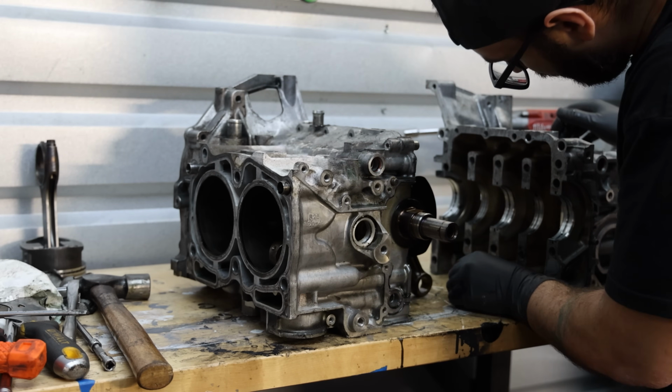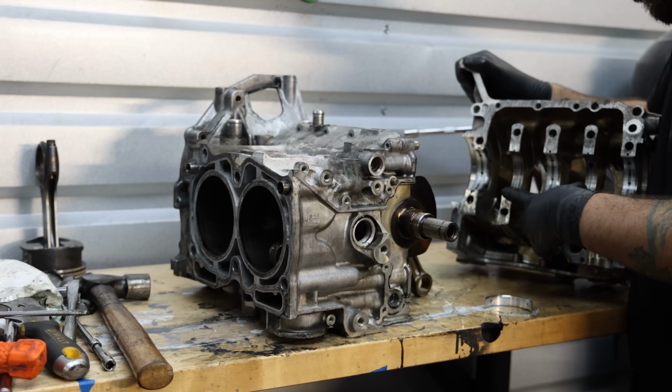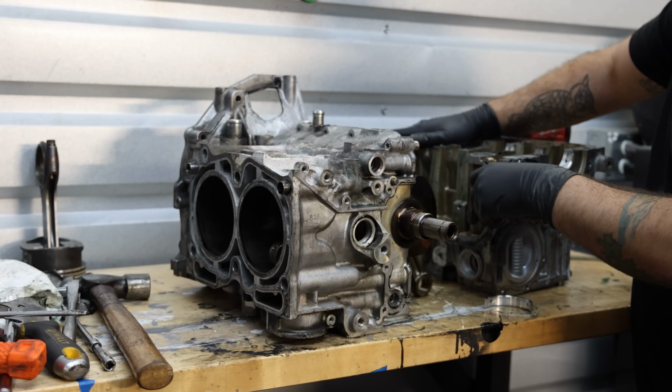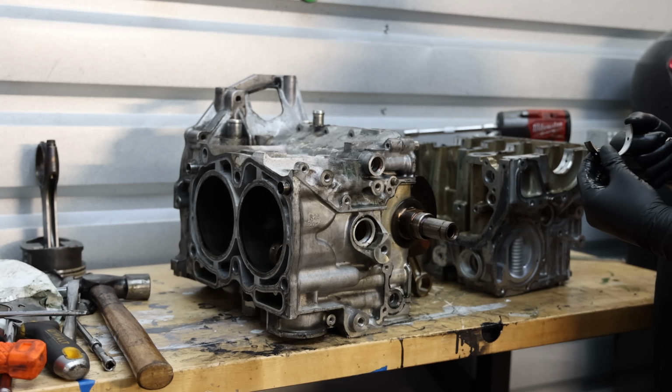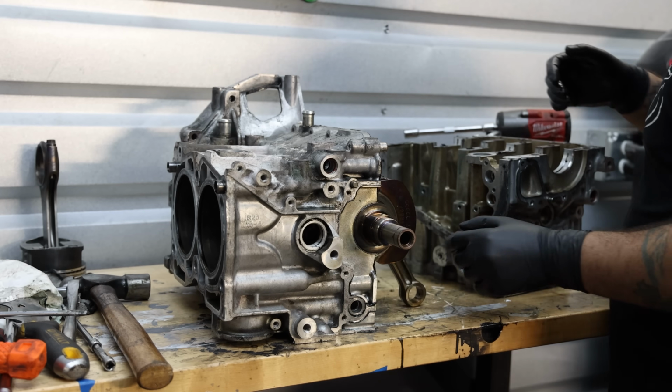There's one of our bearings. This thing was actually starting to suffer from bearing failure also. 2 and 4, funny enough. So the cases are something else that we're gonna be talking about here. But yeah, this thing was starting to go from bearing failure. There's a main bearing that just fell out.